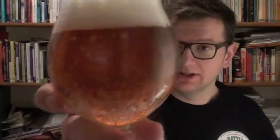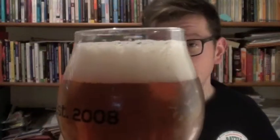It is indeed a wonderful little chestnut brown colour here, maybe just kind of a dark copper. Wonderful and clear. It's clearly artificial carbonation, which is cool. Tons of carbonation in it. Nice amount of head. It's sticking around, and could possibly do a bit of lacing later on as well. We shall see. So let's get in there for a good old nose.